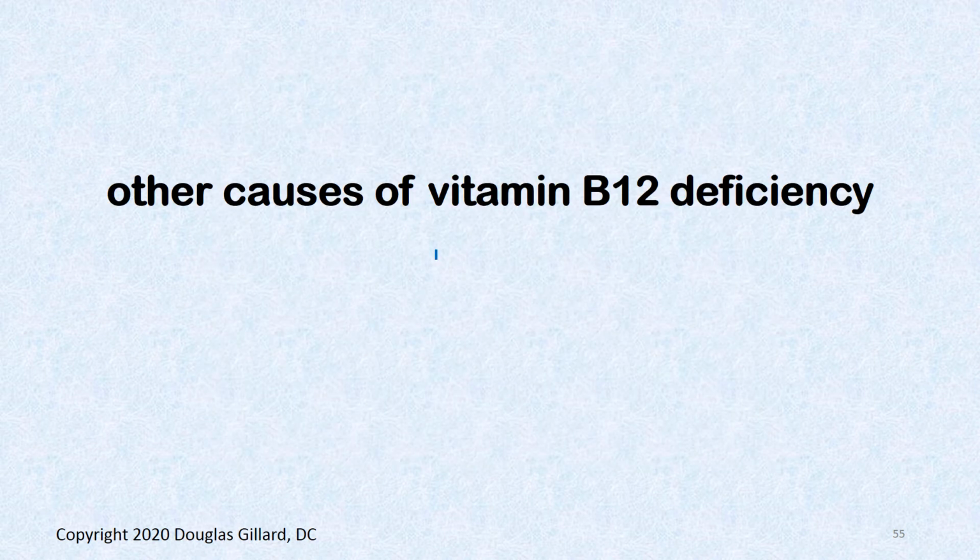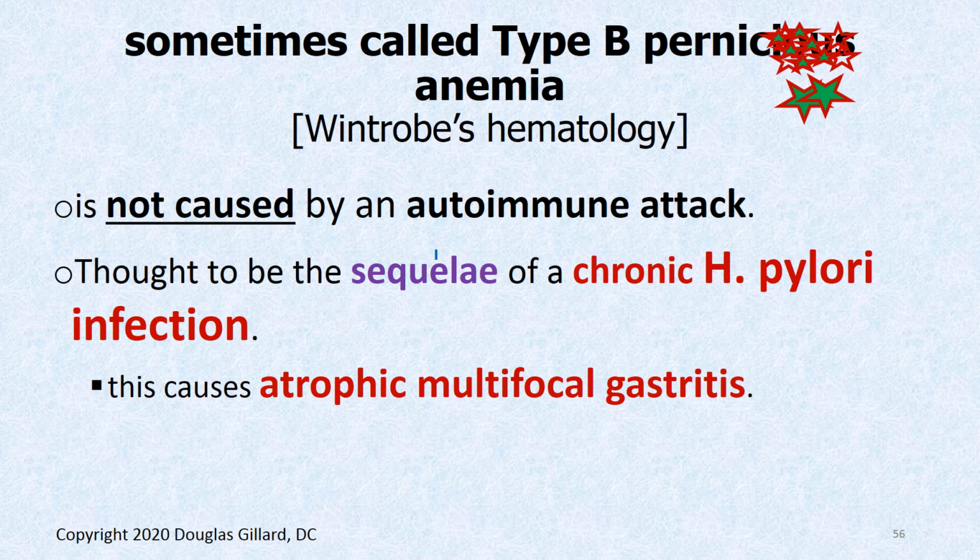Other causes of B12 deficiency. And sometimes they call these type B pernicious anemia. So a type B pernicious anemia means it's not caused by an autoimmune attack, but it's an infection of some kind, and the culprit is probably a chronic H. pylori infection. H. pylori is a menace, and we're going to look at that when we get to the gastropathies.